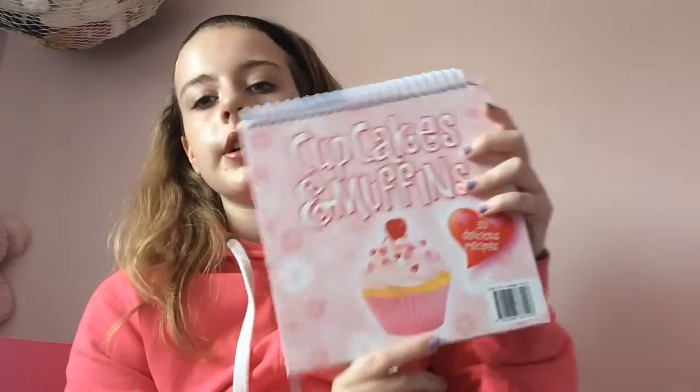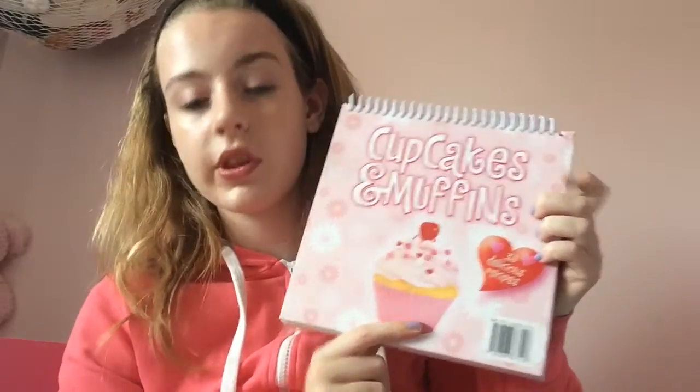And then in here I have baking books, or cookbooks, because I love baking. Yesterday we made, what were they? They're like princess cakes, and these didn't come out of this book, they came out of a kit that we bought. But this is Cupcakes and Muffins, and it says 39 delicious recipes, and they are delicious. I've got cupcakes and muffins, and I've also got cakes and cookies.